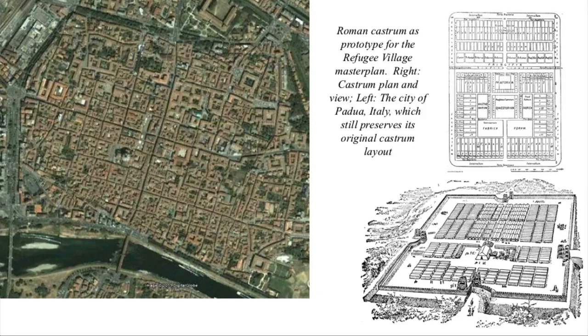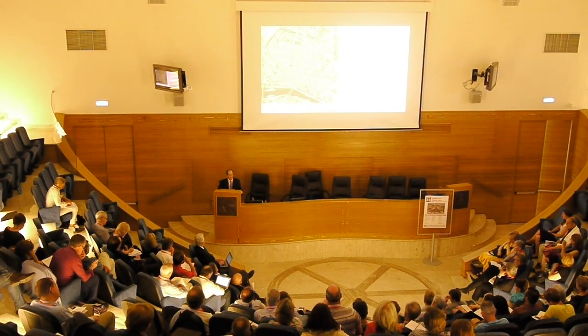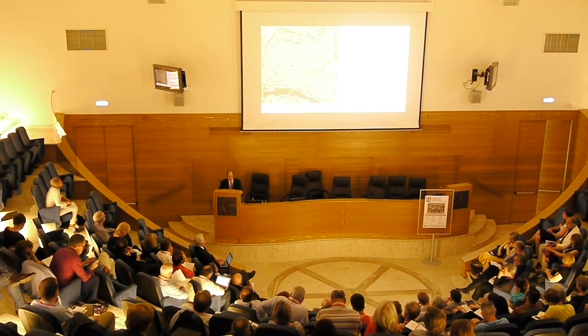Another advantage of the castrum example, one of the aspects that was very appealing, was that often these camps evolved into full-fledged towns, like the example I'm showing you on the screen here, which is the city of Padua. Other cities like Florence were very much the product of, they emerged, they developed in a very similar way out of Roman castra.